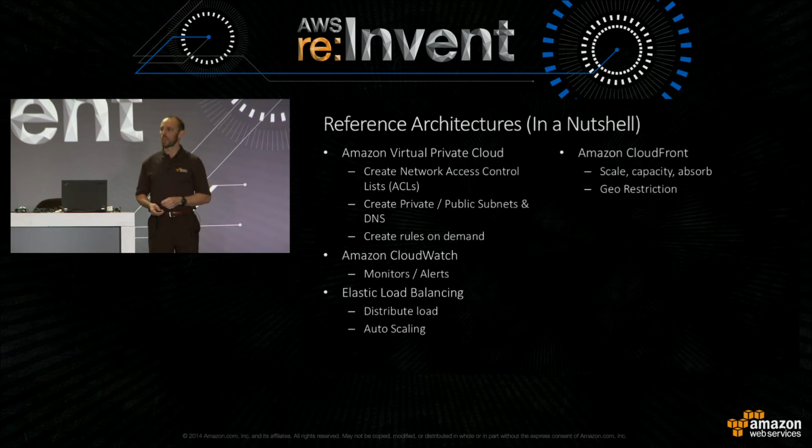Let CloudFront do the heavy lifting. It's a CDN, that's what they're built for. Diffusing the traffic, spreading it across those 50 locations, so that really scary 400 gigabit attack that we saw, if you divide that down by 52, you get 7 and some change. Suddenly, that's not such a bad number. 400, that's really scary. 7 gigabit attacks, that's manageable.